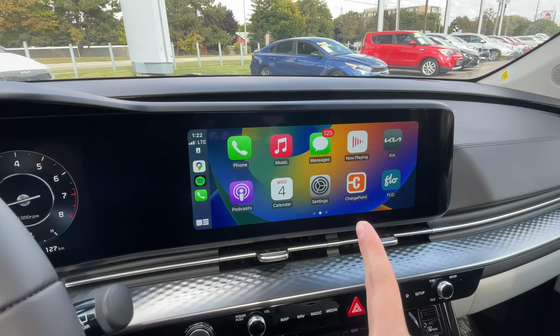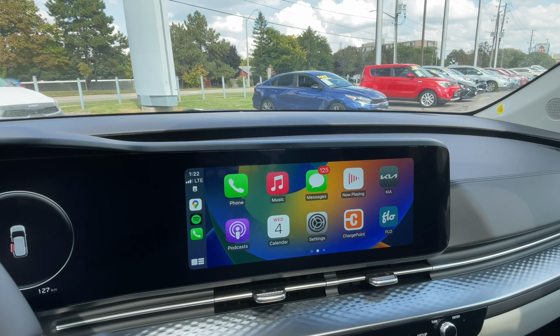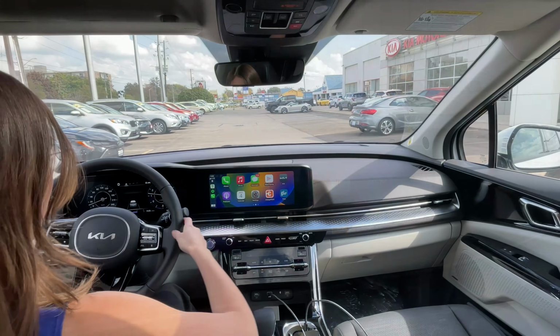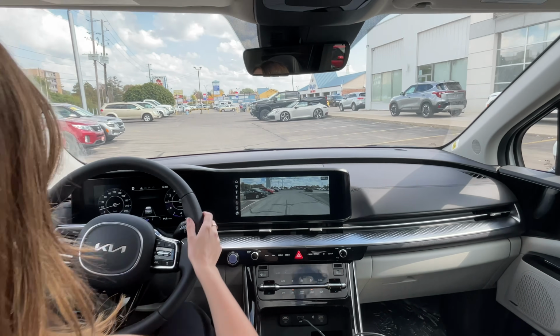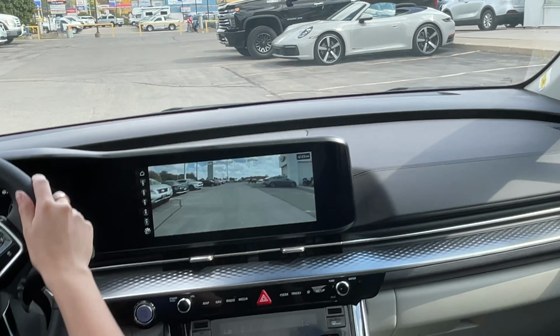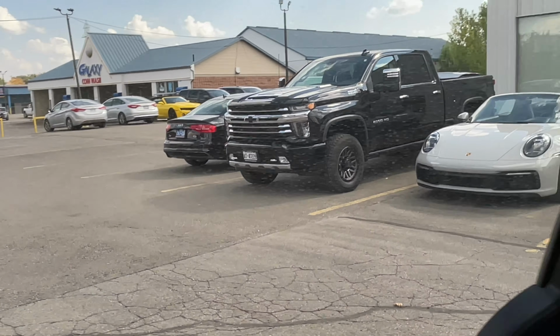Now, we just saw that 360 camera in action, so we are going to go and put it to the test, and we're actually going to go and park this vehicle. All right, so I'm going to hit my cameras, and we're going to do something high stakes, and we're going to go and back it in right beside the 911, because if we hit it, that's obviously a problem.